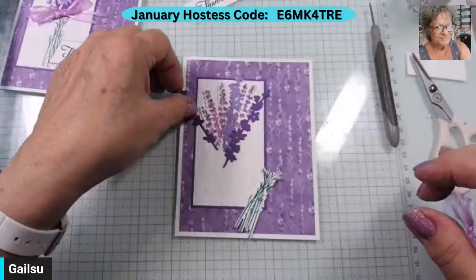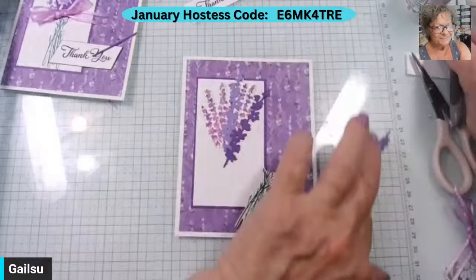That stuff just poured out of that tube. There's another little spot there. Wrong side. That's it. Wrong way, Gail.